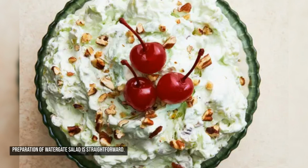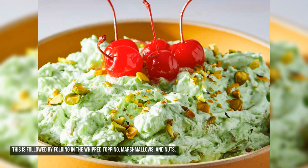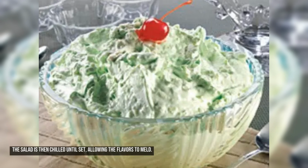Preparation of Watergate Salad is straightforward. The undrained crushed pineapple is combined with the dry pistachio pudding mix, allowing the pineapple juice to hydrate the pudding. This is followed by folding in the whipped topping, marshmallows, and nuts. The salad is then chilled until set, allowing the flavors to meld.